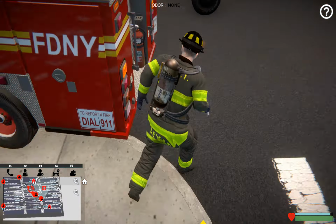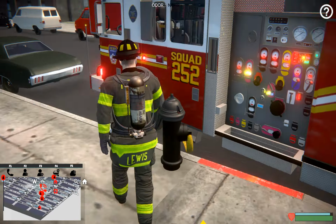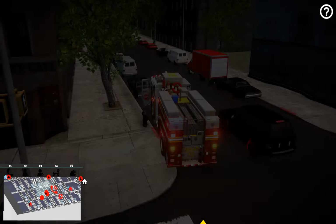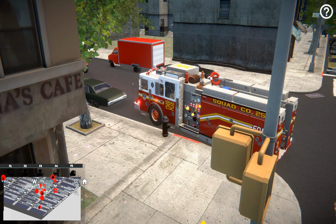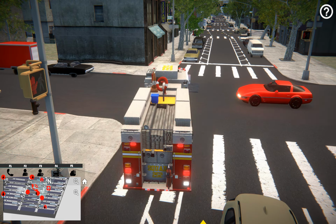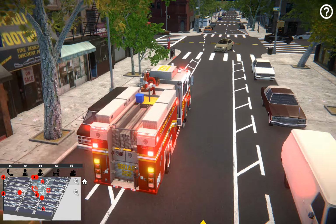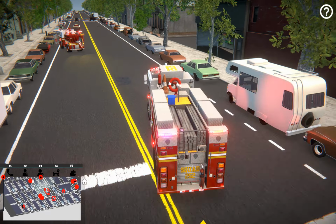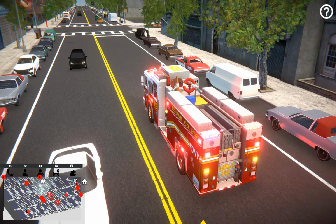Brooklyn alarm box 0914. It's going to be for engine 234, ladder 123, and squad 252. It's going to be on 603 Herkimer Street between Lewis and Stuyvesant Avenue. Give me a report of smoke from a store. Again, for 234, 123, 252. Report of smoke from a store. 603 Herkimer Street.